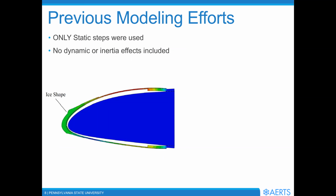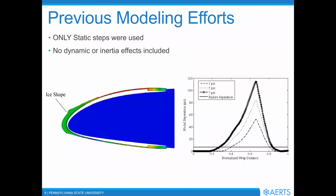The modeling that was conducted for these single cavities was only static in nature. So only static pressure was applied into the finite element analysis conducted. We did not have any dynamic or inertia effects included on those models.